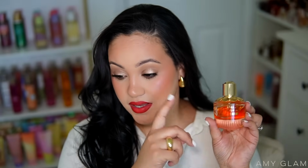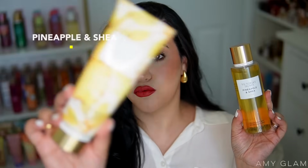The pineapple in here is like the most ripe, sweet pineapple ever. One of my favorite fragrances this month as well. With this, I have been pairing it with the Victoria's Secret body care that I picked up a couple months ago probably, and this is the Victoria's Secret Pineapple and Shea.